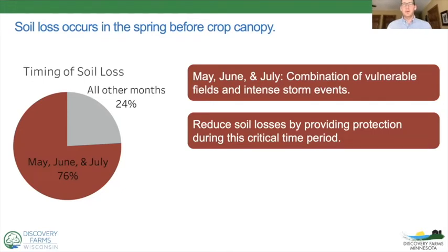So we can reduce soil losses by providing protection during this critical time period, whether that would be from increased residue that protects the soil surface, or from a growing cover crop that protects the soil surface from the impacts of the raindrops. Anything that provides increased protection of the soil surface during this time period is going to reduce our losses.